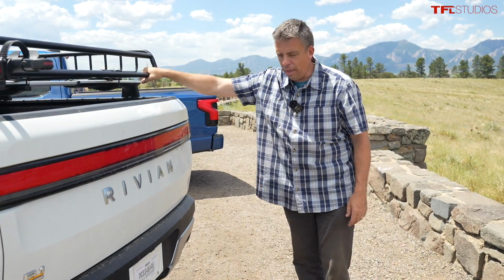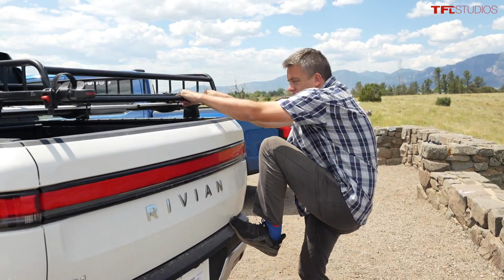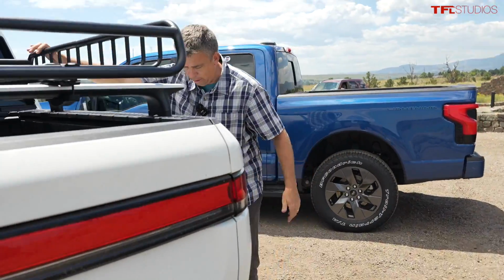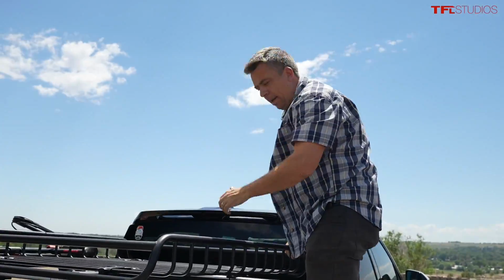I noticed one more thing, Max, because, well, you're younger than me, but there's no bumper here really to kind of climb up, and if you have a tent up here. So what's the only option? I think, for me at least, is to climb on the tire. Okay, so that's okay. But check out the F-150.